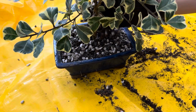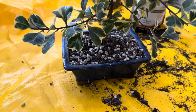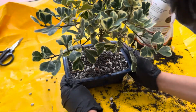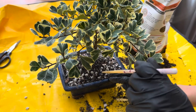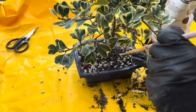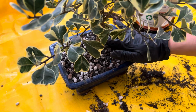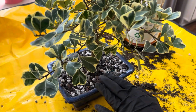And as you can see, there is a process when it comes to just potting up a tree or a plant into a bonsai container. You really want to make sure you get rid of all of the air pockets. So I am just being careful, patting it down, slapping that pot, and just using chopsticks to really get rid of the air holes and anything like that, to make sure that all of the roots actually are covered with the soil as well.